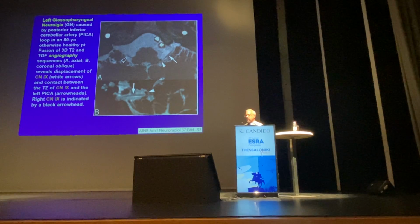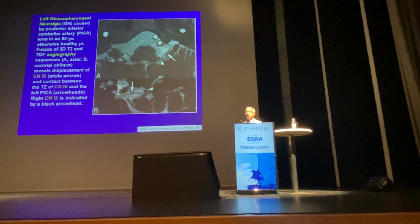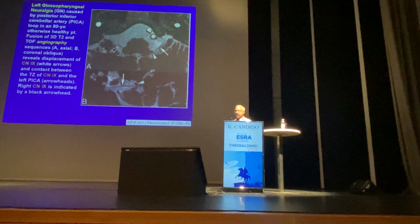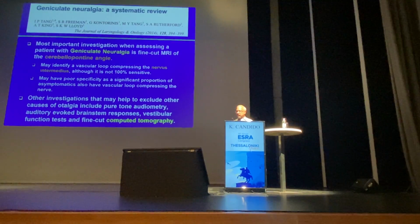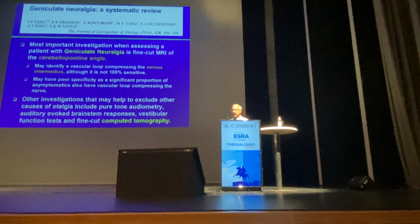Here's left glossopharyngeal neuralgia caused by PICA, the posterior inferior cerebellar artery, in an 80-year-old person who was otherwise disease and symptom-free. Once again, the individual underwent an uneventful surgery to relieve him of these symptoms. Geniculate neuralgia, a very uncommon condition as well, and you have to, again, utilize MRI imaging to determine and render the patient having a diagnosis.